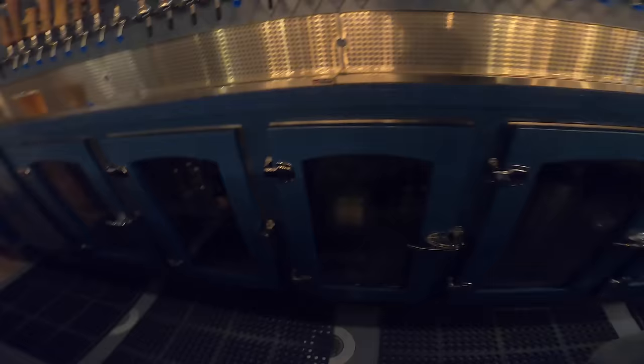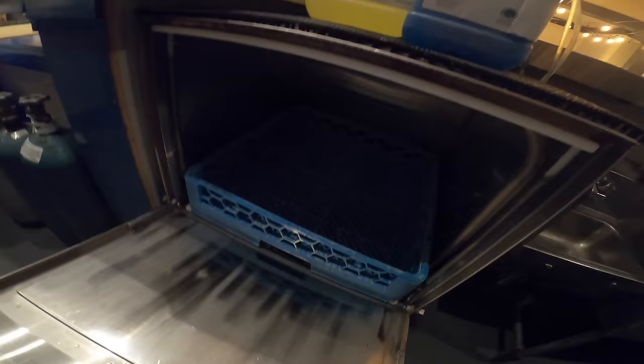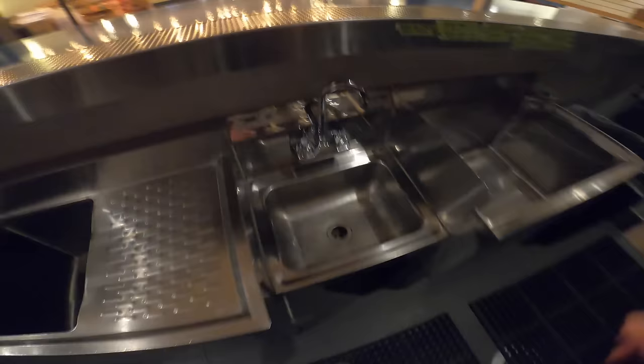On this side, you see sort of like a mini version of the dish pit. So over here is a single rack dishwasher, also washes in about 2 minutes. Hand wash sink. This is our three compartment sink here. So wash, rinse, sanitize. Another hand wash sink, our ice bucket here. Let's see. All right, let's go downstairs and take a look, all right?